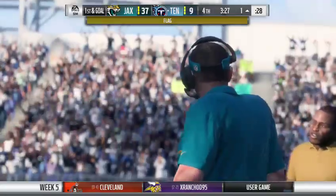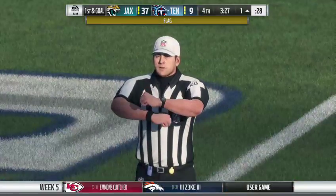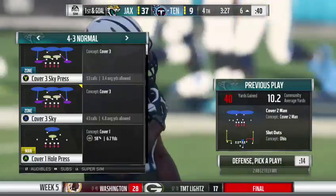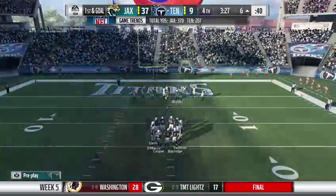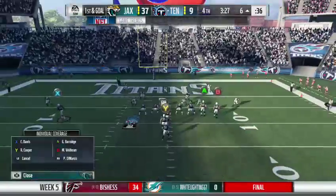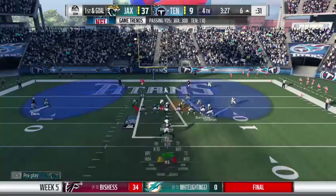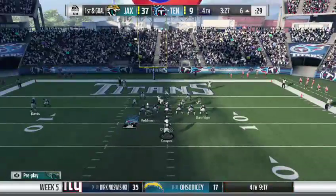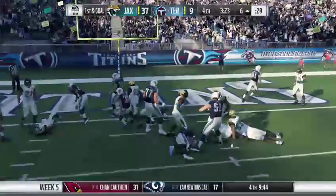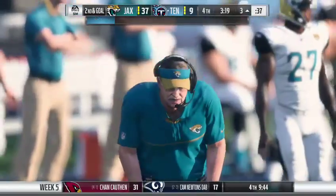Now we've got movement up front. I think this is going to be on the Titans. False start, offense. That's going to set them back 5 yards. So the offense has it, 6-yard line, 1st and goal. Now a handoff here to his running back. And not a whole lot there. He does get a couple, taking it from the 5 down to the 3.